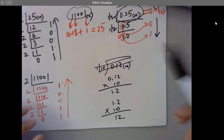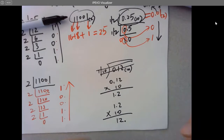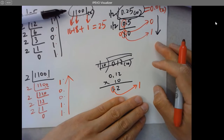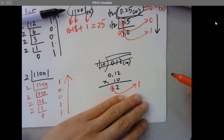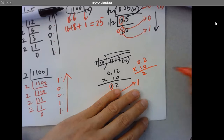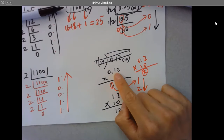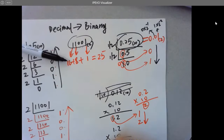So every time, for example, I times 10 for the first time, and I get something like this, I'm going to take out this number, right, and then reset it to 0. Okay, so I have 0.2 left. And times 10 again, I got 2. And I take out this number, and you look from top to bottom. What is this? 1, 2. Is that 1, 2? Yes, it is.